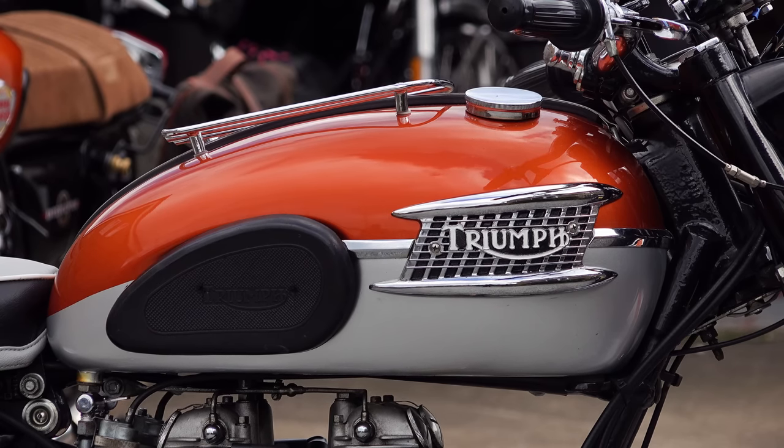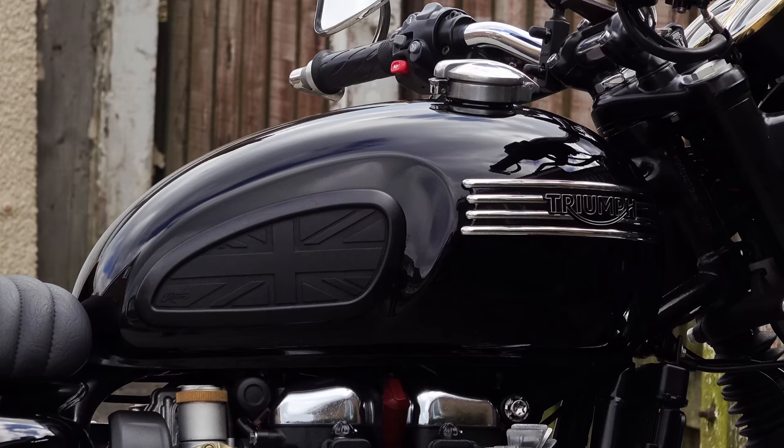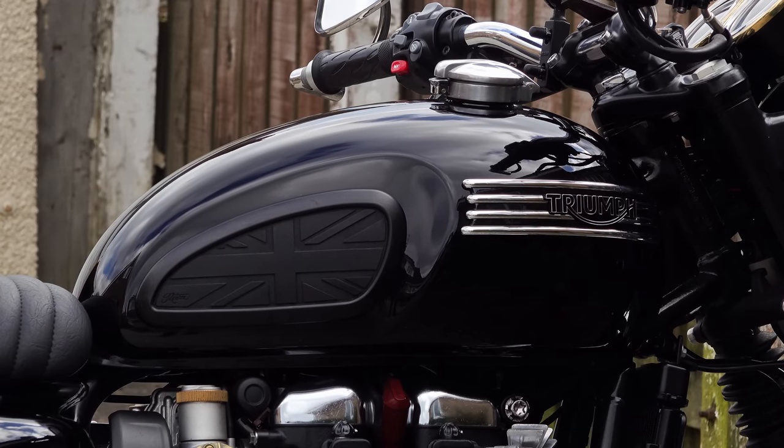The original tank doesn't seem quite as tall, but I'm pretty sure that's down to the fact that it's a seamless tank, whereas the modern version isn't. I think Triumph have captured the profile beautifully.